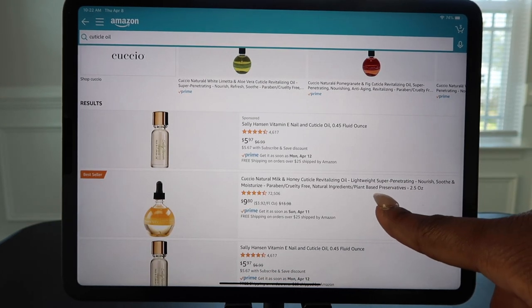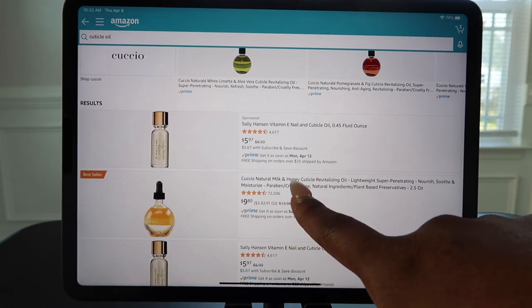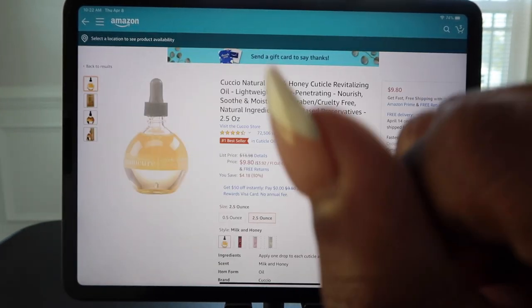Oh, this one got good. This one got a 72,000 reviews. Milk and honey. Oh, natural ingredient. Oh, that's all I needed here. Come on. Come on now.